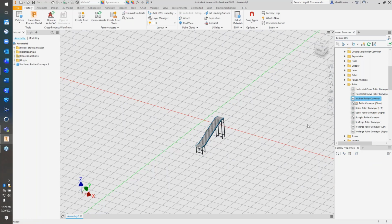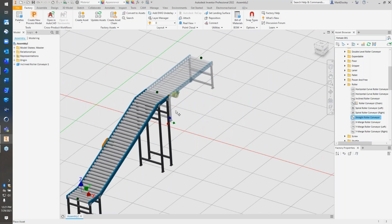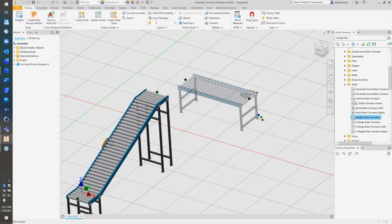And we can adjust those. But we can also just start bringing in some components. So notice these little green dots, and these are connector points. When you publish a component or you're placing a component from the asset library, they all have multiple connector points. Some have 2, some have 4, depending on how they were published. And it helps with the orientation.